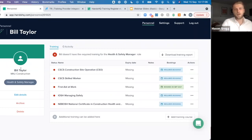Ellie would receive an email as the line manager, and Bill would as well, just notifying you and reminding you that training is due to happen tomorrow. And then finally, to update it to show that the course has actually taken place, we can come down to this and hit the record new training.